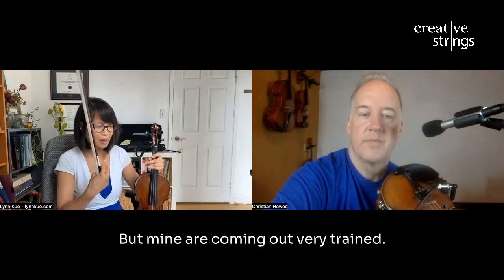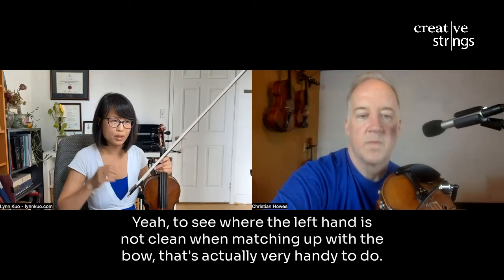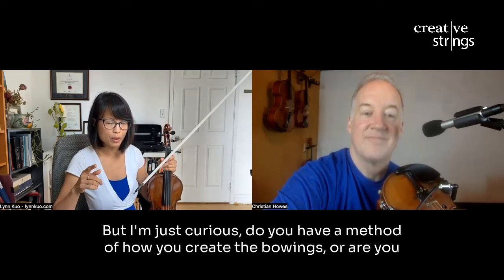just making up bowings on the spot, but mine are coming out very trained, as if I'm playing, I don't know, a Galamian or Kreutzer etude, and that's not a bad thing. But to see where the left hand is not clean when matching up with the bow, that's actually very handy to do. But I'm just curious, do you have a method of how you create the bowings, or are you predetermining before, or are you just coming up with them in the split second that you're playing them?